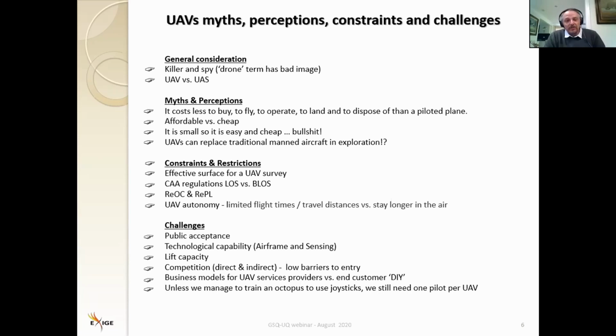And then you have to also look at the balance between affordable and cheap. When I say that, it's because frequently we hear it's small, so it's easy, it's cheap, and that is very big nonsense. We just lost a lot of money when we started 10 years ago, and that's something you need to keep in mind. It's not necessarily cheap, and it's also not a fully mature technology yet in terms of operations.